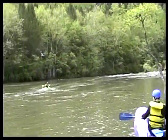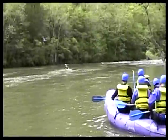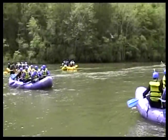Alrighty, folks, we made it down here to Mason's Branch, West Virginia. This is the put-in for the Lower Gauley. We got high water Lower Gauley today, right around 9,000 CFS. Guys, this is big water, a lot of fun. You all got the upgrade from the New River here today.